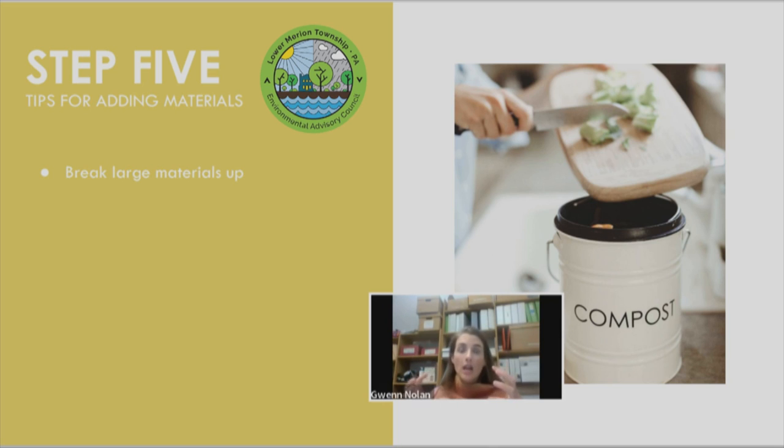But it takes them a long time to break down a big, thick tree branch. So you want to be cognizant when you're adding materials to your pile to break things down as small as you can. For the carbon nitrogen ratio, most people will say 2 to 3 parts brown to 1 part green. For a backyard composter who's just getting started, I would say 3 parts brown to 1 part green. Having more carbon in the system is less likely to cause you issues than having too much nitrogen.